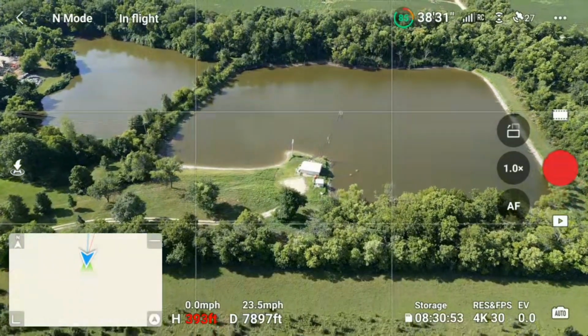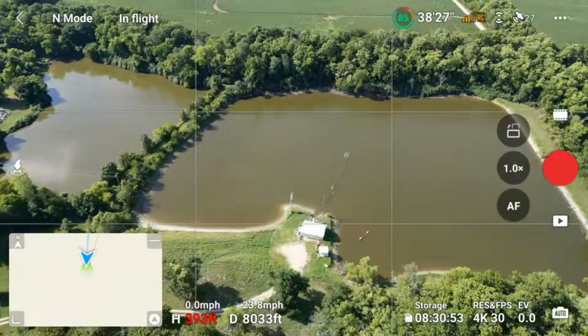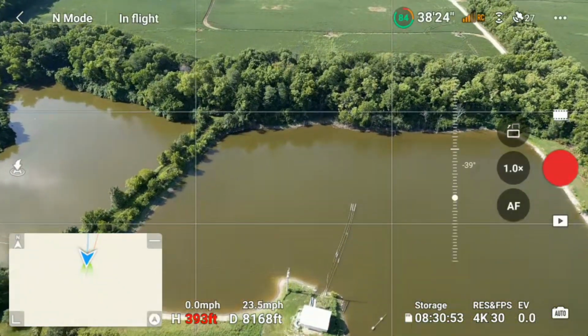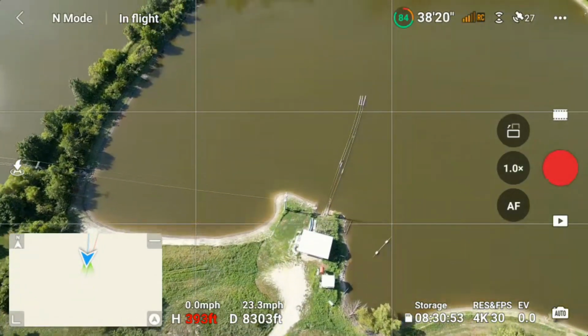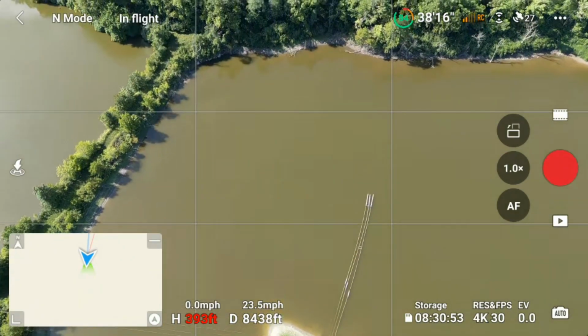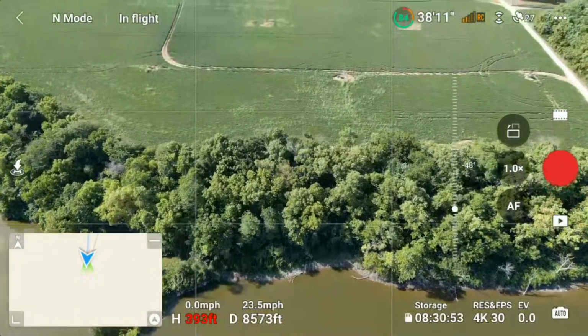And I am not sure about this. This lake looks like it's got a dam in the center of it. Almost looks like a road that rides right over the center of it. Kind of strange to see a lake that small with that in it. But it looks like an earthen dam of some kind.